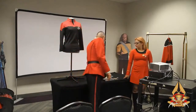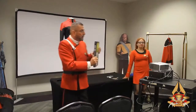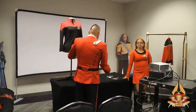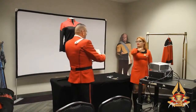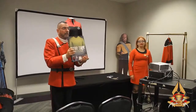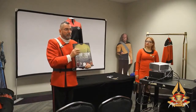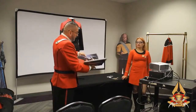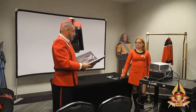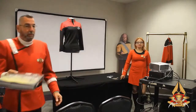The only thing that's even close is the Star Trek costumes book. That'll show you in detail. Should I see if I can hold it up again for her? We can pass these around so you can flip through them too. It usually retails for $60, but the detail of going through the costumes is mind blowing, especially Klingons, things of that nature. So this is another great resource to try.